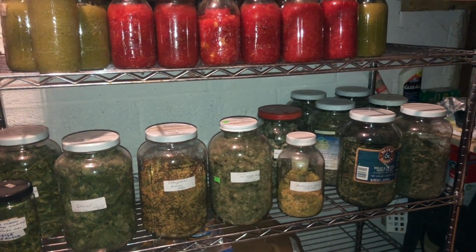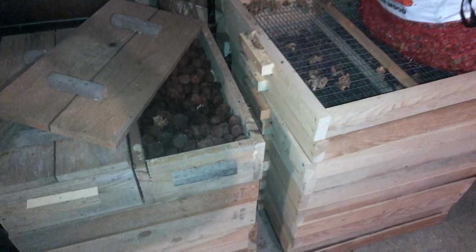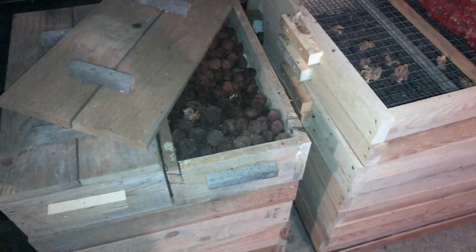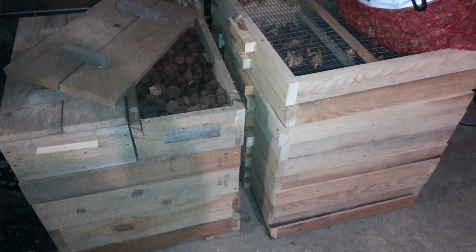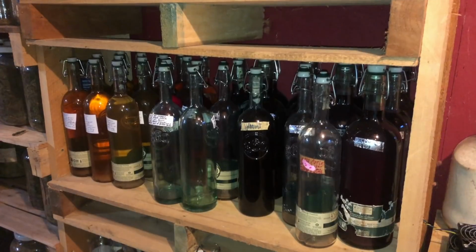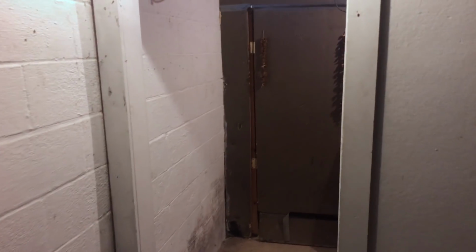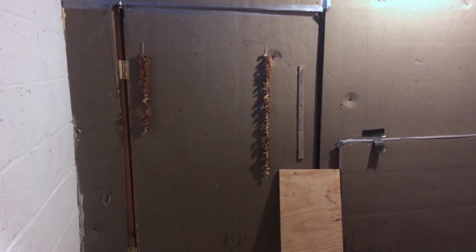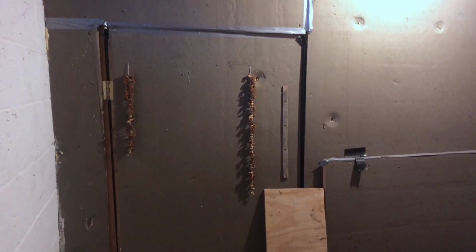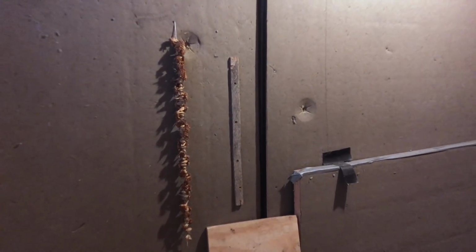Dried herbs for tea. We've got crates and crates of nuts: hazelnuts, black walnuts, English walnuts, dried chestnuts and hickories, for all sorts of eating for the long term. A whole bunch of different homemade wines and vinegars and things like that. But I thought this morning what I would do is focus a bit on a tour of our pretty ragamuffin and simple root cellar that after a number of years is still working beautifully for us. So let's take a look.